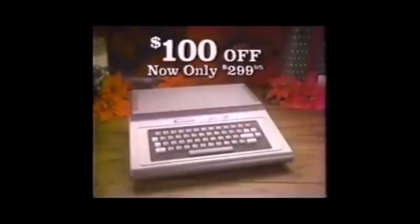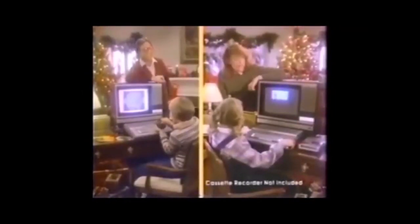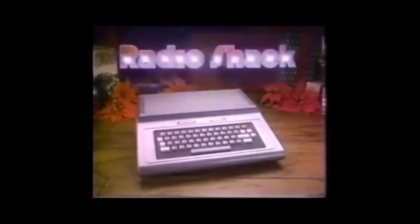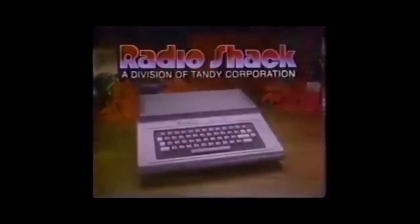A special Christmas gift from Radio Shack. The TRS-80 color computer at $100 off. Instant loading program packs turn our color TV into a game arcade. The color computer is also an education center. There are over 30 games available. And it's perfect for home management. She's right. With a programmable, expandable computer, you can do more than just play games. Why, our son's even learning how to program. Save $100 on the TRS-80 color computer. Only at Radio Shack, the computer experts.